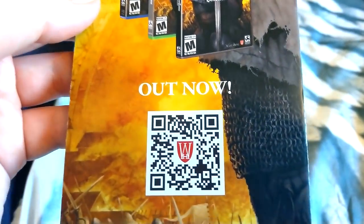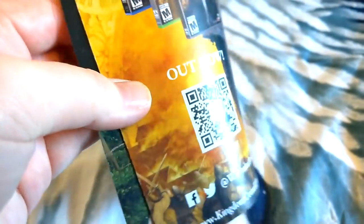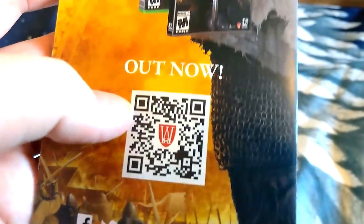You can't just buy these. That is awesome. Kingdom Come Deliverance, out now. Somebody scan that barcode. I don't know what that is. Somebody scan that and tell me what that is.